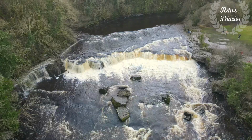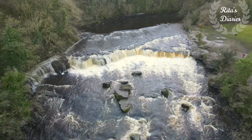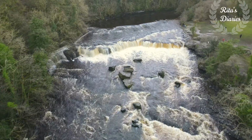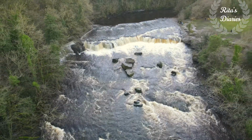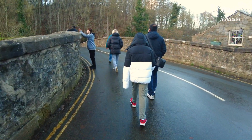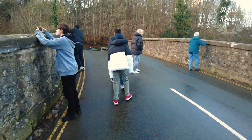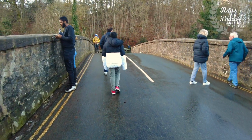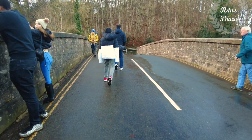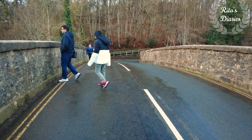These waterfalls have been a tourist attraction for over 200 years now, and some famous English movies also have been shot here. Now there's a small bridge coming in between which covers these waterfalls, and as you walk past this bridge towards the other side, you'll find a small way which leads inside, and from there you can view these waterfalls from a much closer point.